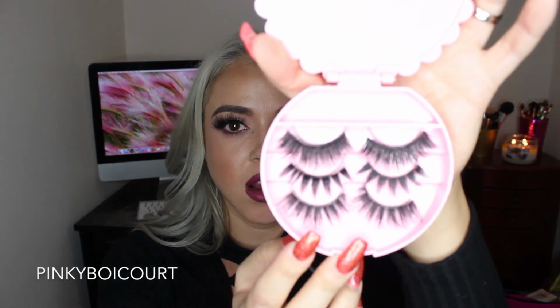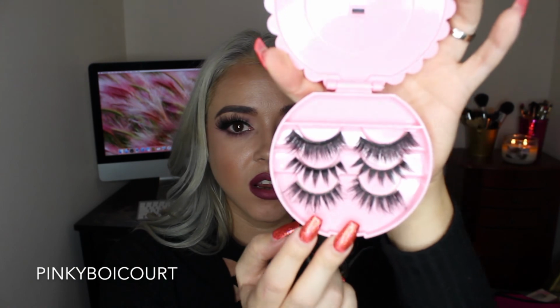These ones down here are my absolute favorite, and these are the Queen Bees by Koko lashes. Already need a new pair because I wear these all the time. When I first got these, I wore them every day that week. Every day. Didn't matter what kind of makeup look I was wearing. I wore that one because I just love the lashes so much, and I was just like, well, they look good with this one too, so I'm just going to wear that.